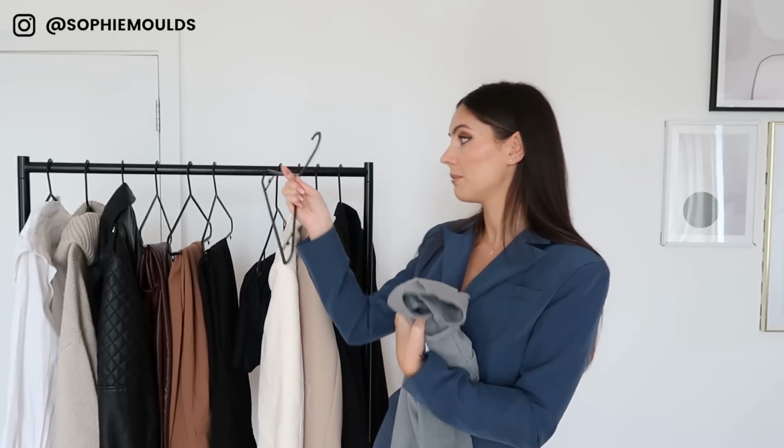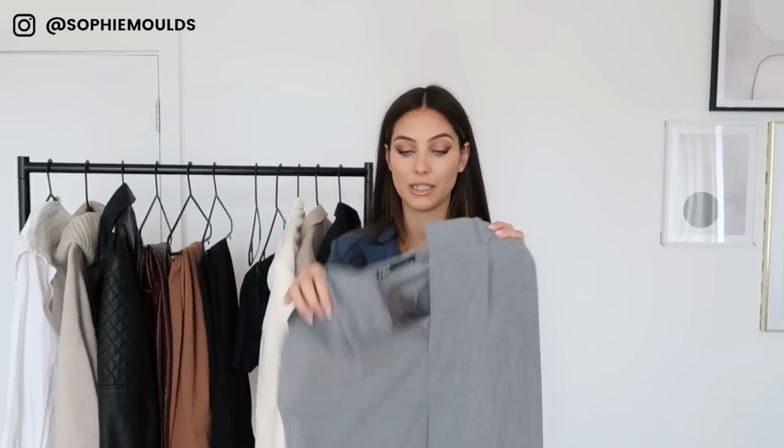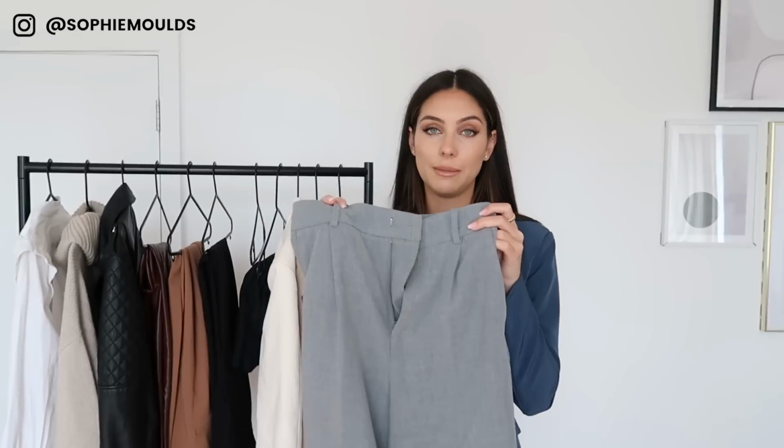So this is a new buy, but I'm really excited for this to be part of my capsule wardrobe this season. Another new purchase are these grey trousers from Zara, and now I have got a pair of grey trousers from ASOS Tall in my wardrobe, but they're the wide leg. I don't have anything with the narrow leg, so I did just love these when I saw them. I think they're perfect with a little black belt. I feel like I can wear them a ton of different ways.